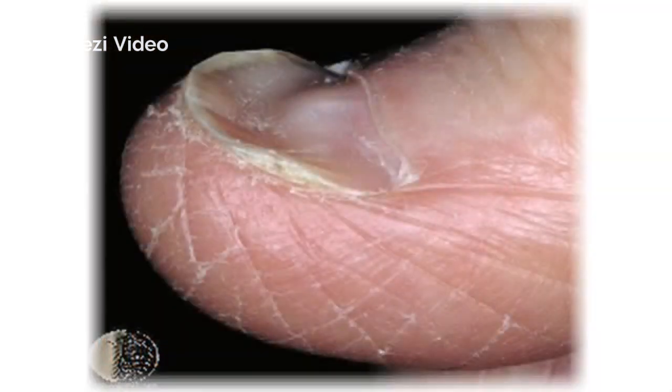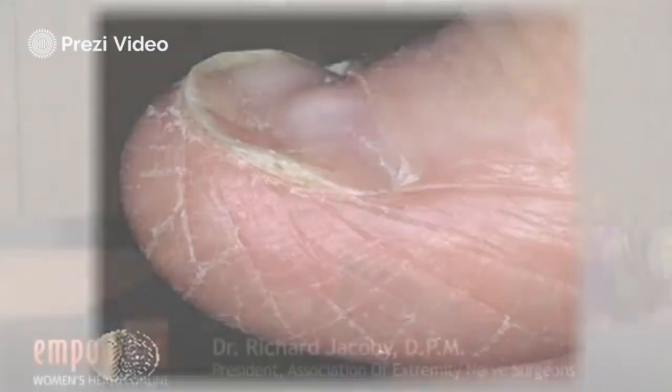Koilonychia is a change in the character of the nail plate, usually a concavity in the nail, and is indicative of something systemic, but more specifically, the oxygen content of the blood going to the toenail. So we think in terms of lung infections, emphysema, some type of problem with the lungs that doesn't oxygenate the blood enough to cause the most distal part of our body to grow properly. Koilonychia, cupping in the nail.